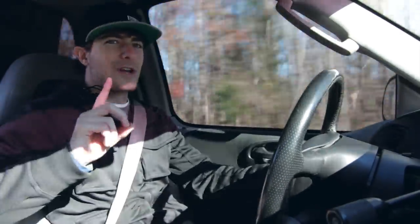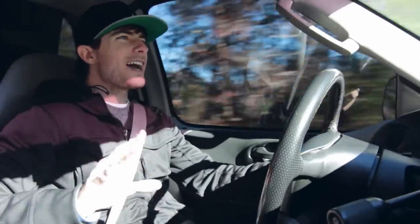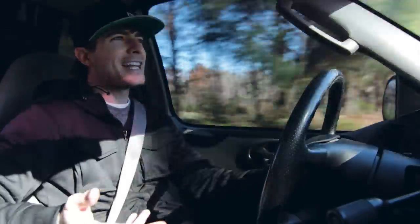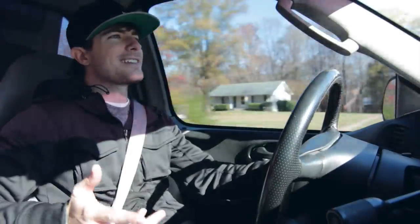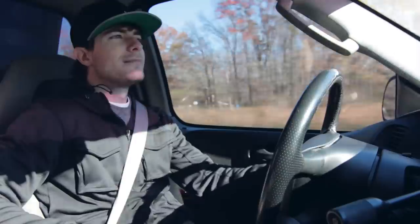When you're going around town especially, it is horrendous. It is so terrible. Cruising on the highway, it's still bad, but not as bad, but that's mostly because it has a 24-gallon tank. So, you're good.